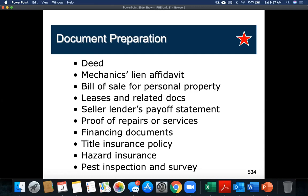And of course, the most important one is the actual settlement statement. Now, speaking of the settlement statement, and I'm sure we'll mention this in a little bit, there is one closing disclosure for the seller. There is a separate closing disclosure for the buyer, and that's when there's a loan involved.